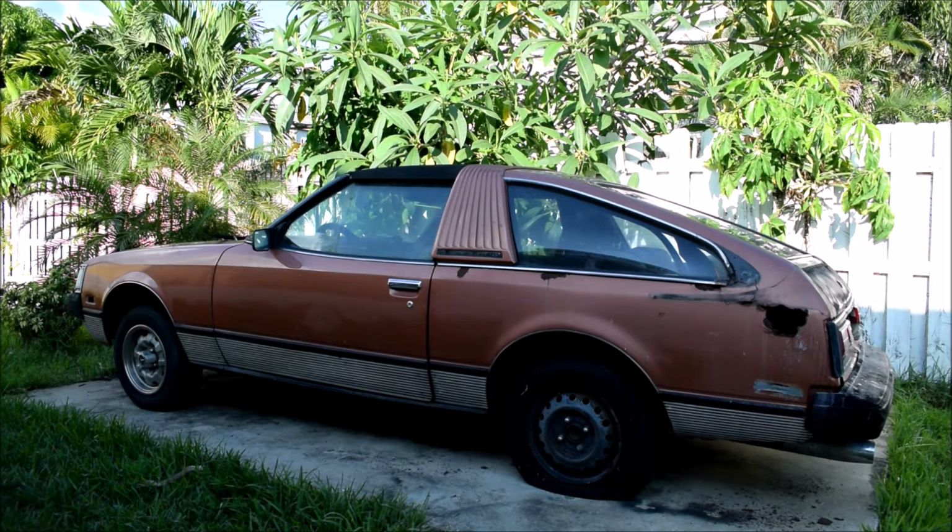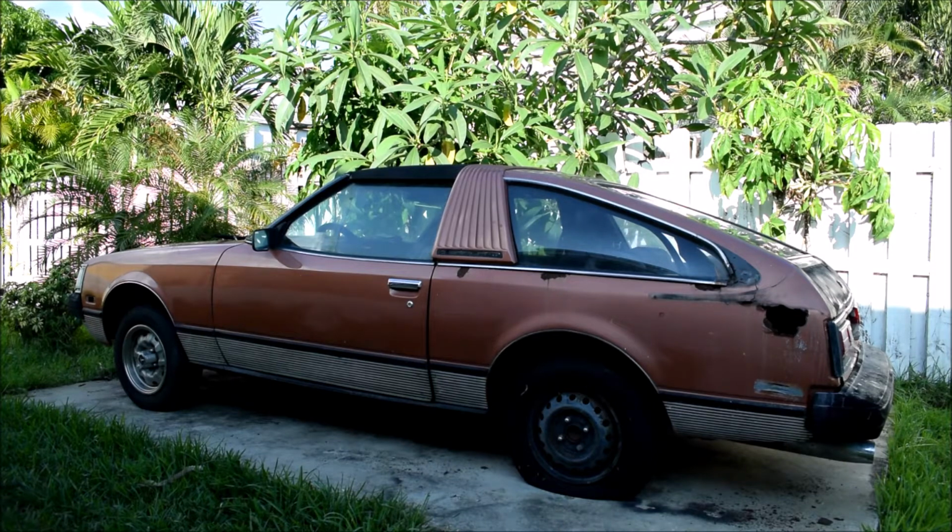I've recently joined an exclusive sort of Facebook group for owners of these cars, and I'm getting more versed with them as I go along. So if any of this information is incorrect, I will be correcting it in future videos.